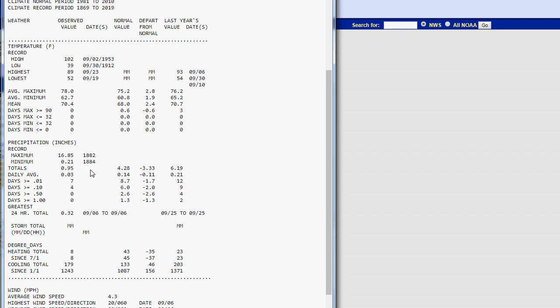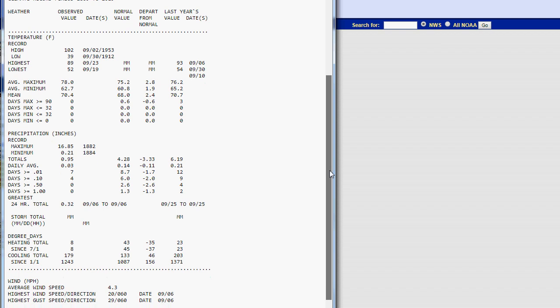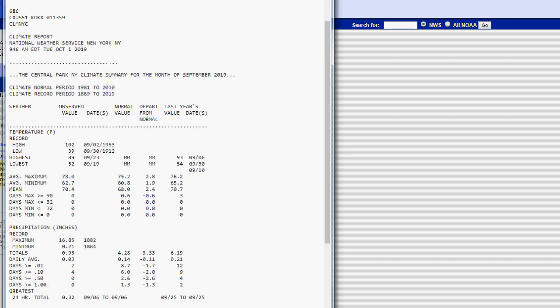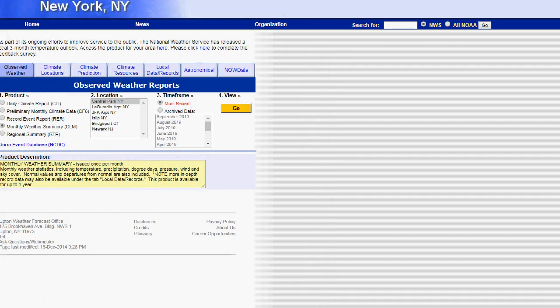Here's the precipitation. This is the shocking part. The normal amount of precipitation that's supposed to fall in Islip during the month of September is 4.28 inches. However, we only got 0.95 inches, so much drier. This is a 3.33 inch deficit in rainfall for the month of September. So warmer and drier than it was supposed to be, that is a concern. But hopefully we will get some rain as we look at the forecast.